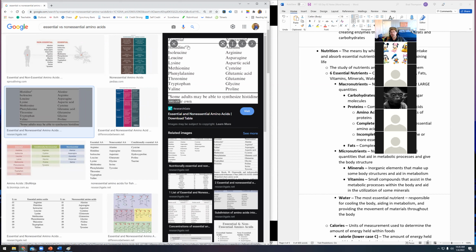So let's say I only ate a diet consisting of essential amino acids and I never ate any of these non-essential ones. My body can break these up and reassemble them and make them into the non-essential ones. But if I don't have all of the essential amino acids in my diet, my body can't make them.